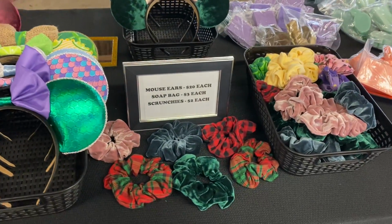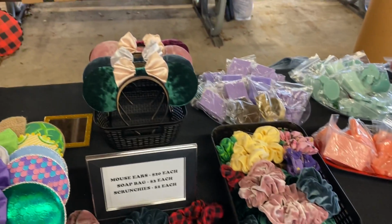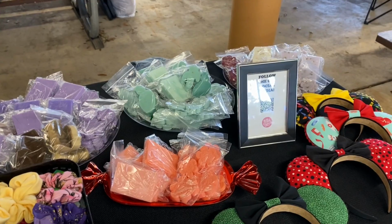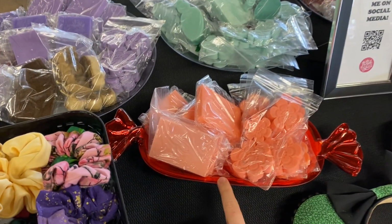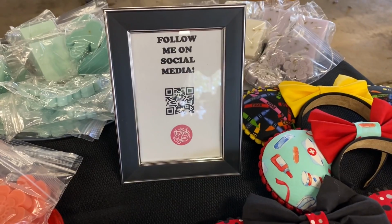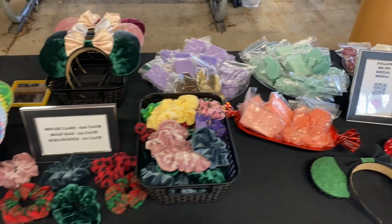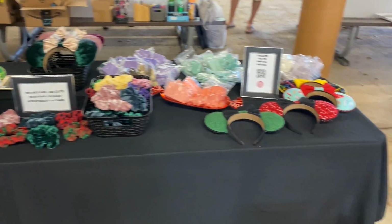We've got a picture frame with the prices and what all we're selling, our scrunchies, more velvet ears in the back. And then we have all of our soaps and the soaps in the bag that are plated on some cute festive trays. And we've got a picture frame here where people can find me on social media or find my shop. So really excited with how the table turned out and excited to see how the day goes.